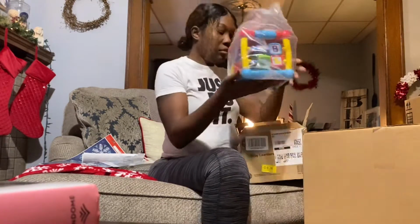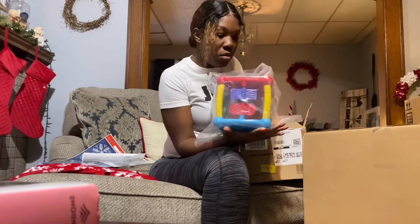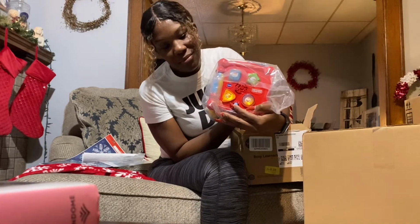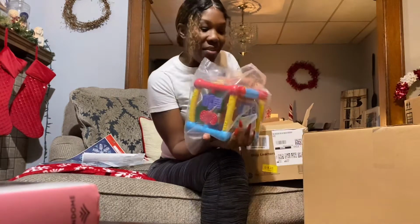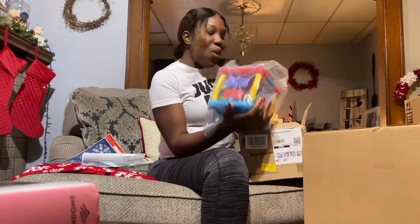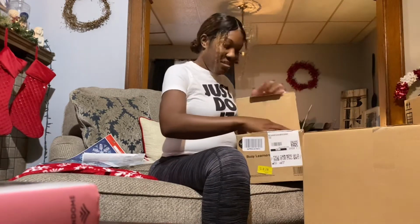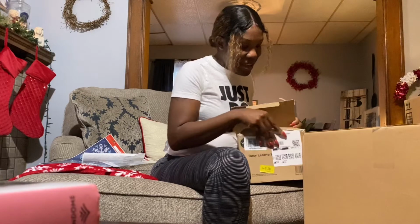Perfect for them. I like that. What, baby? That's a learning and playful. Learning and playful. Do they have batteries in there? Batteries in it already? Huh? I was trying to see if it was like a little slot from the box. Oh! The same way. Ooh. Now I like that. They gonna like that. They gonna enjoy that.